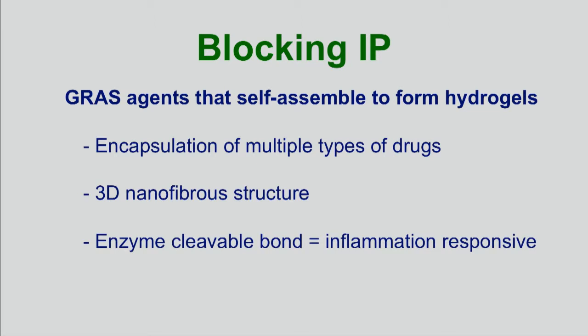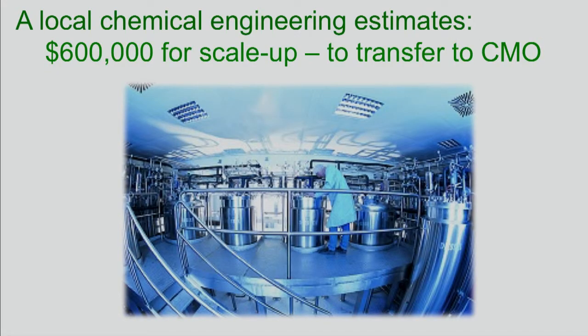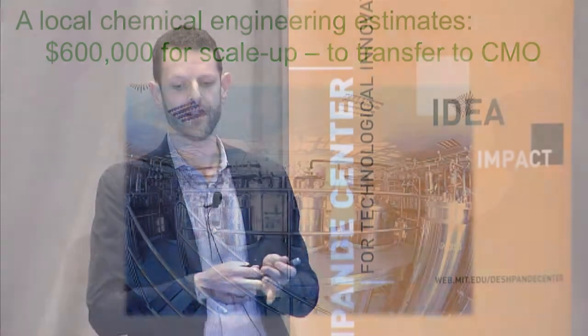We've applied for multiple patents on this technology, and we believe that we have a blocking position, also freedom to operate. We've also had a chemical engineering company come by and do an assessment, and they think for somewhere on the order of $600,000 that they can develop a process to transfer to a contract manufacturing organization.